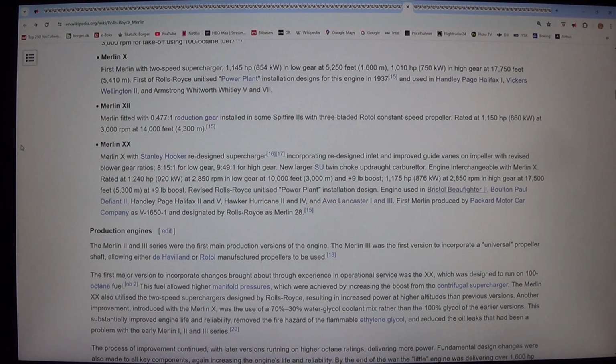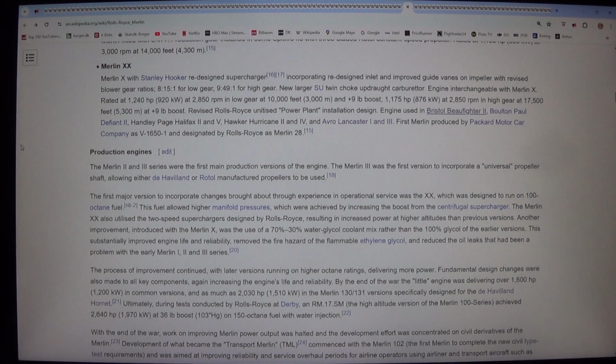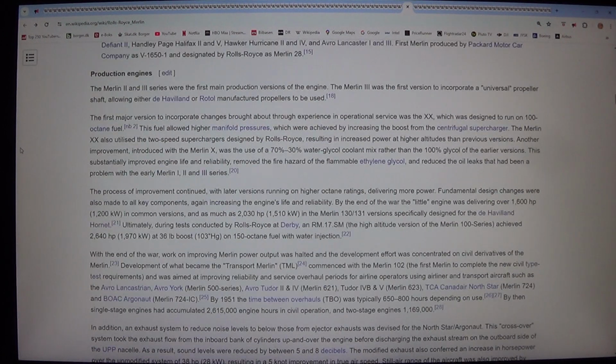Revised Rolls-Royce unitized power plant installation design. Engine used in Bristol Beaufighter 2, Boulton Paul Defiant 2, Handley Page Halifax 2 and V, Hawker Hurricane 2 and 4, and Avro Lancaster Mark 3. First Merlin produced by Packard Motor Car Company as V-1650-1 and designated by Rolls-Royce as Merlin 28.